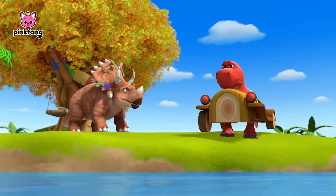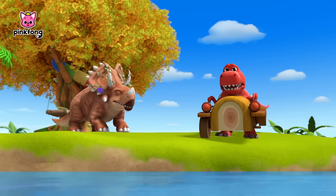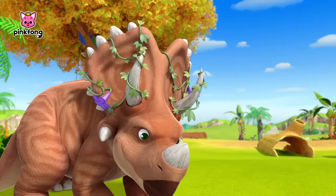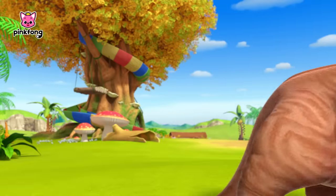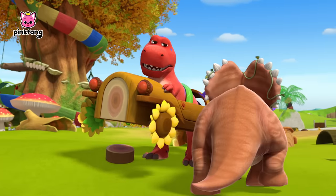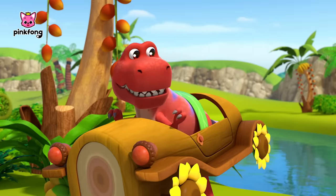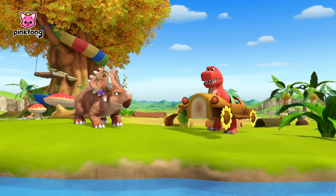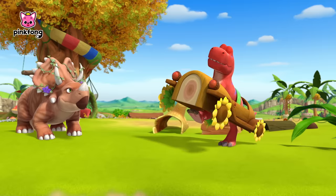Rex, what's going on? Mr. Trevor, my car wheel just fell into the lake. Don't you worry. Here. Let's mount these stunning flower wheels. Thank you so much, Mr. Trevor. T-Rex car ready to hit the road again.